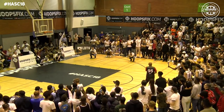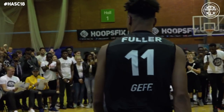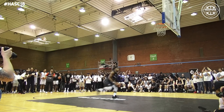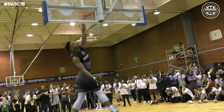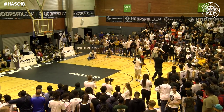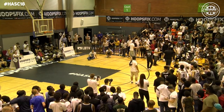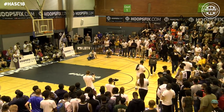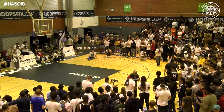Second one, starting to put a little bit more into it. And there it is, okay. Caleb Fuller. Windmill. Okay, young man, showing us with the windmill. Hopefully that produces a little bit of cold air in here, because it's heating up in this gym right now. Some good scores coming in. .32 is the score for Caleb Fuller.